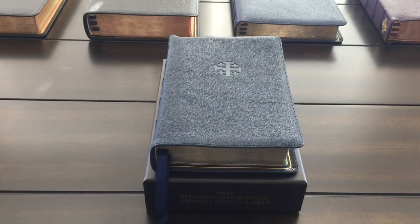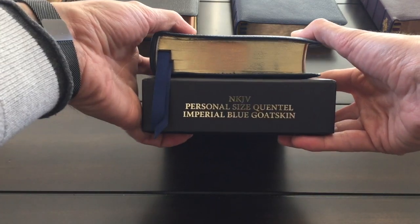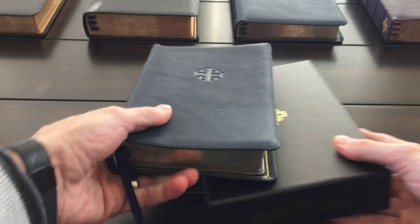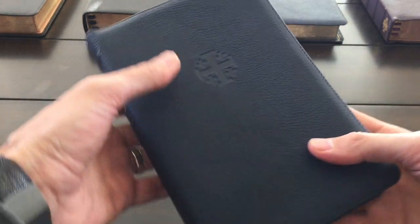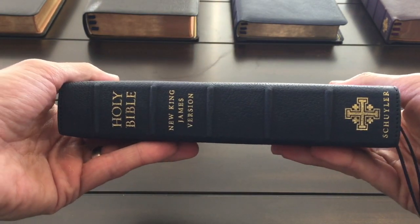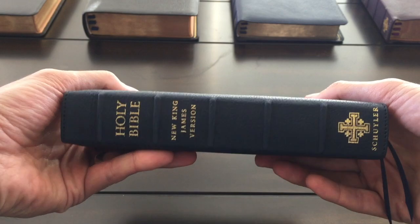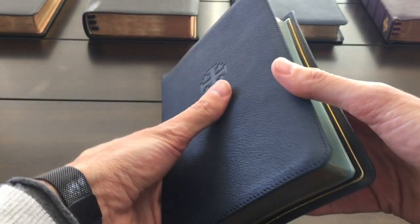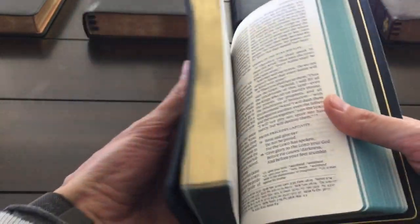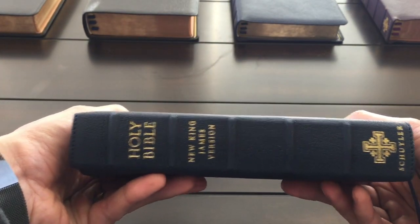I do have the Quentel. This was advertised as something exactly the same as the Quentel, but much smaller. So I was very interested because to me, the New King James Quentel is the Bible that I use the most. I love it, but it is a little bit heavy and not very portable. So I thought maybe with a personal size, I'll be well off.